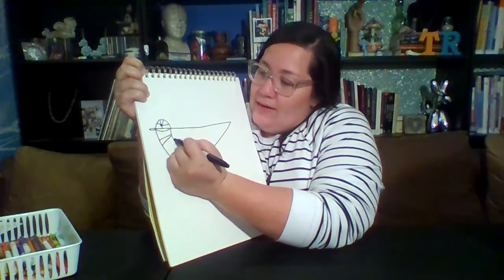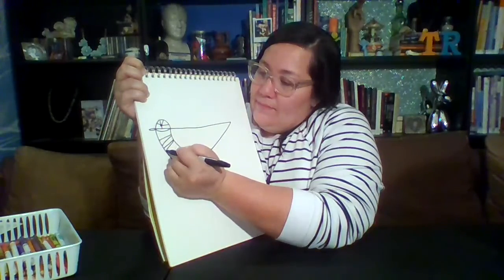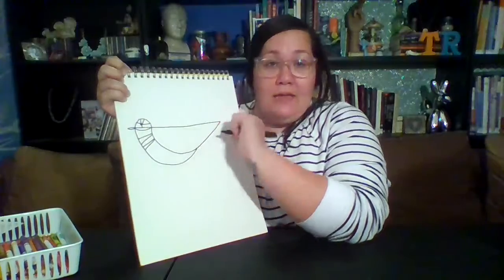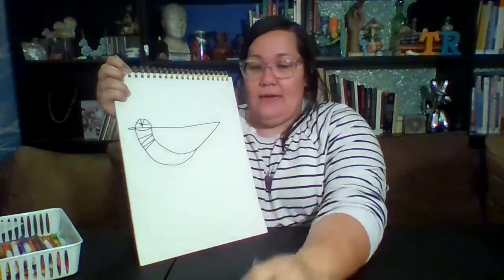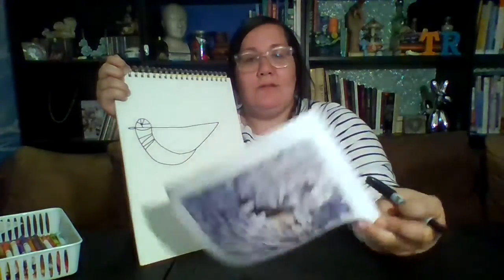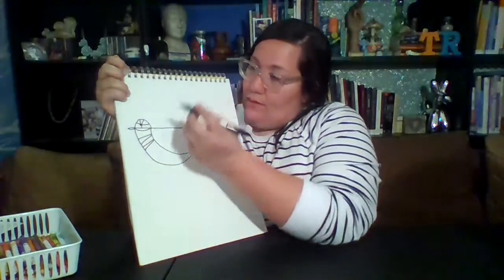I'm just making some lines here around his neck. And then he has those black feathers on his back. He had a couple black feathers on his back. Let's see if we can see those. You see those on that little baby. So we're going to put those in.